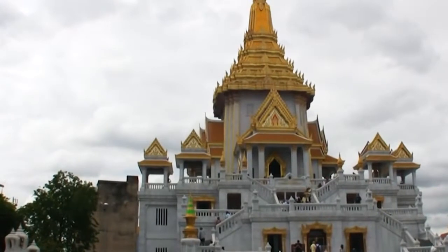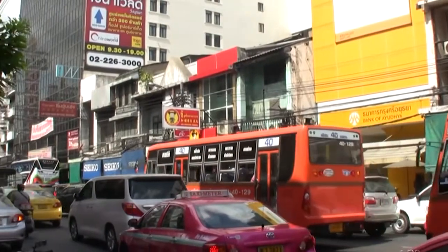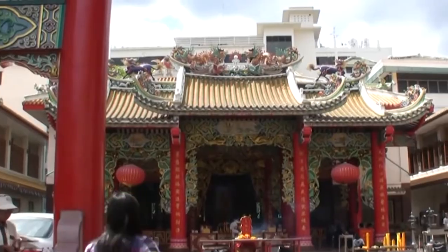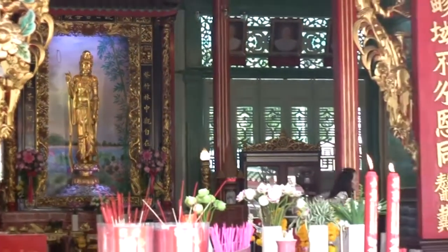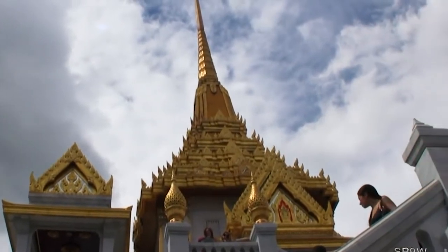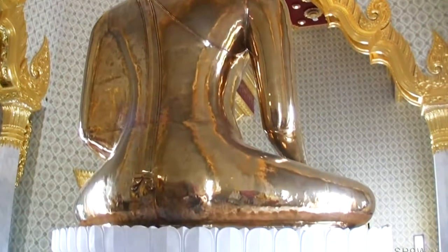Wat Trimit is an elegant multi-level white and gold temple located at the very beginning of Yaowarat Road, making it a perfect starting point for a Chinatown exploration. The main attraction of Wat Trimit is not only its beautiful architecture, but the immense Buddha made of solid gold seated inside, the largest of this kind in the world.